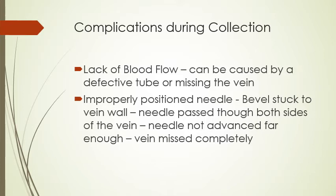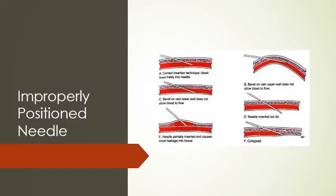And then improperly positioned needle. The bevel can be stuck to the vein wall. It can pass through both sides of the vein. It cannot be advanced far enough, so it's just in the tissue, not in the vein, or you can just miss the vein completely. All of these things are going to happen to you at one time or another. These are some pictures of improperly positioned needles so that you know what it looks like.